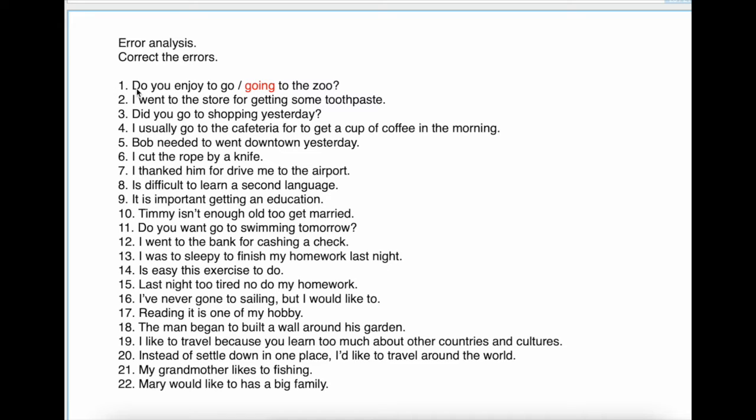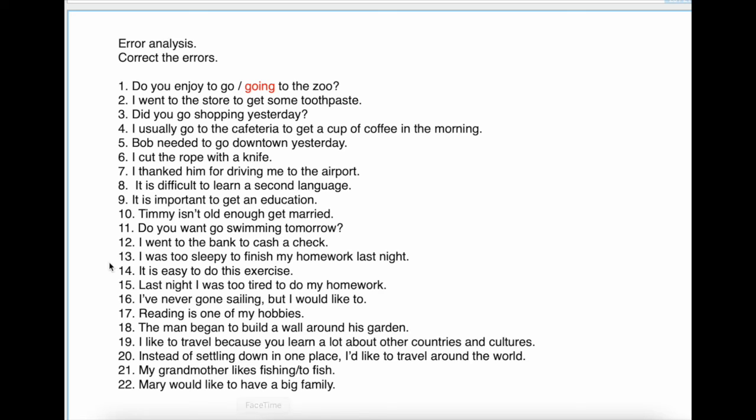Number one, it says, do you enjoy to go to the zoo? But it should be, do you enjoy going, not to go? Because we use gerund with enjoy, or after enjoy we use just gerund. Pause the video and then correct the errors, please. Number two, I went to the store to get some toothpaste.